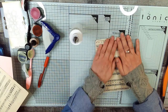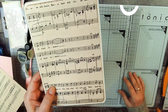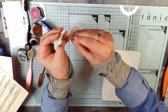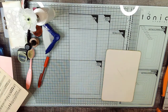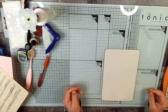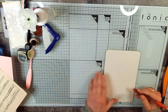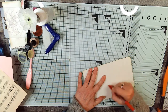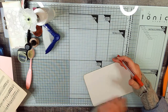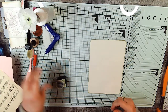You'll notice even though it's old paper, the Fabri-Tac did not come through at all. Can't tell it's even there. Let's put our lid on. Now, if you're wondering about my hands, yesterday I did a steampunk page, and that was the side we didn't want to use. Why? Oh, because of the ink mistake. Well, too bad, so sad, I guess. I totally forgot. All right, let's do the stencil, and let's do it in the light green.